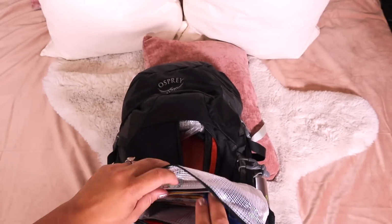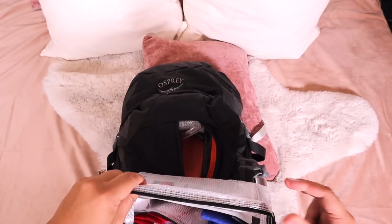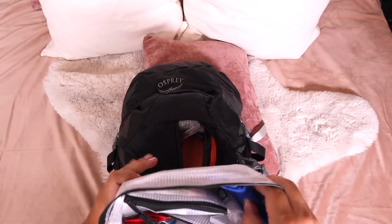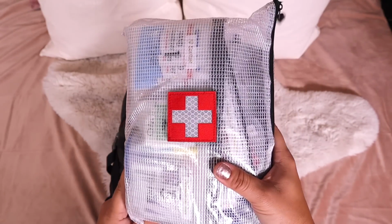Let me show you guys. I even labeled the back. I like labeling things so I know what I need to replenish. I feel like it's easy to forget. I've seen so many people say, yeah, it used to be so full. I like to always have a full pack, but there's, I have finger splints and just everything. So if you guys want to see that video, let me know and I can do a whole dedicated video for you guys.